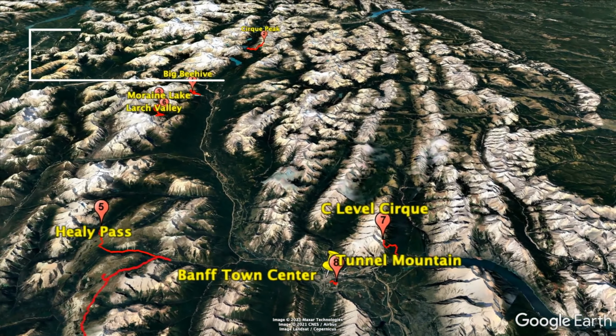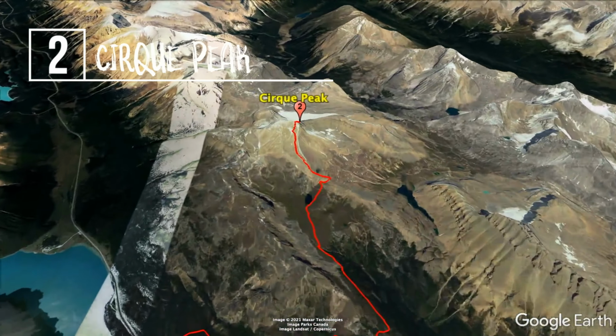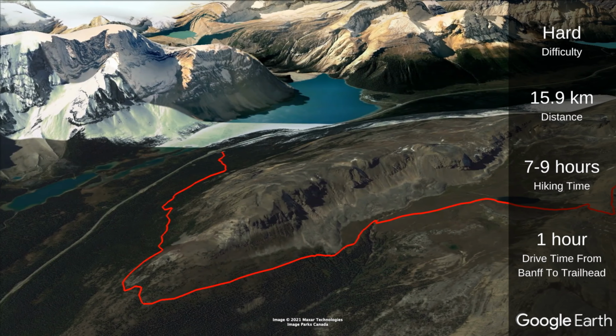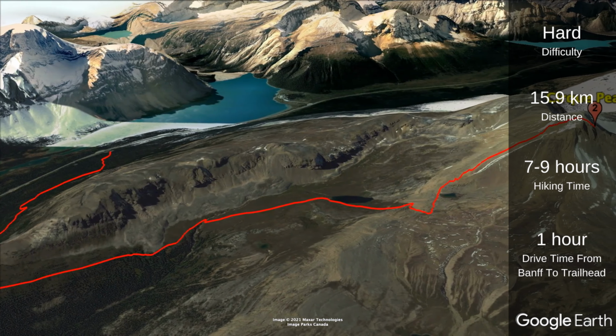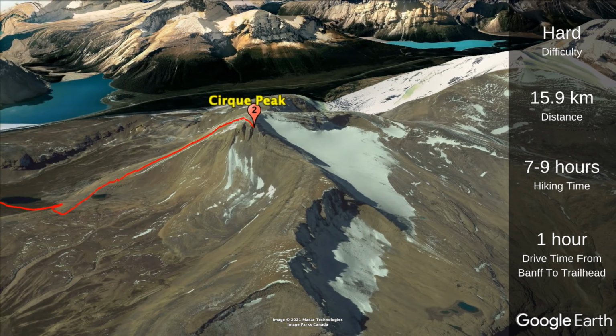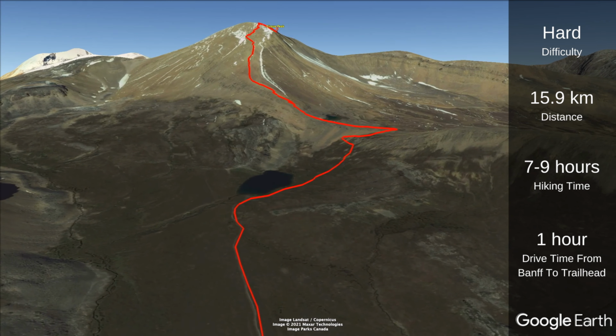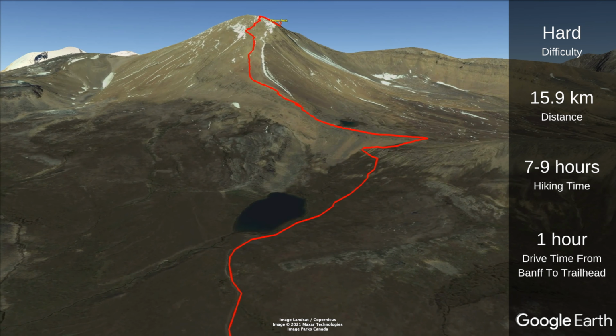Coming in at number 2, we have Cirque Peak. This trail isn't the nearest to Banff town center, but it's an absolute must-do. It's located in Banff National Park along the Icefields Parkway, which is the highway you would take if you're going to Jasper or to Mount Robson Provincial Park. This makes it the perfect stopover on your way there.